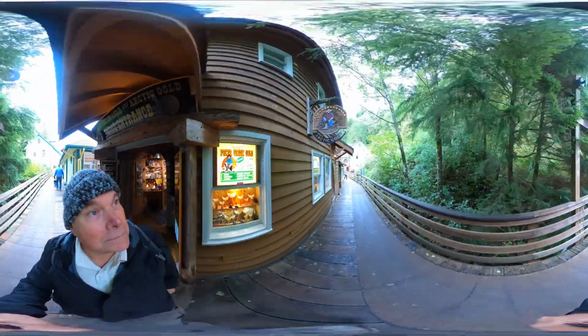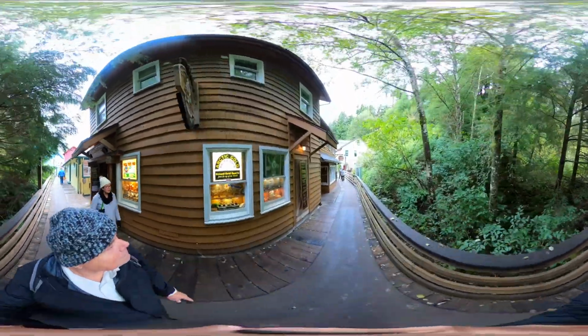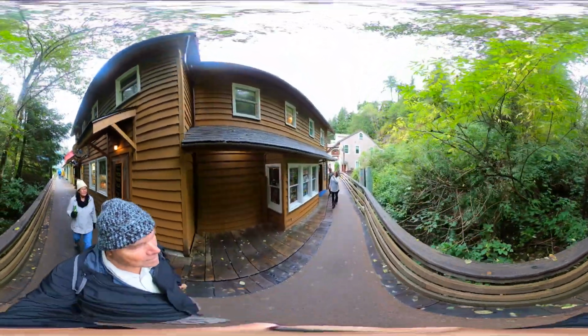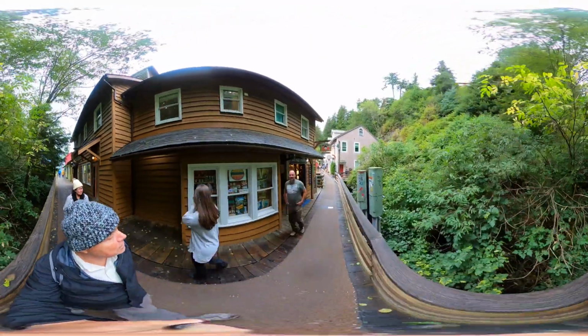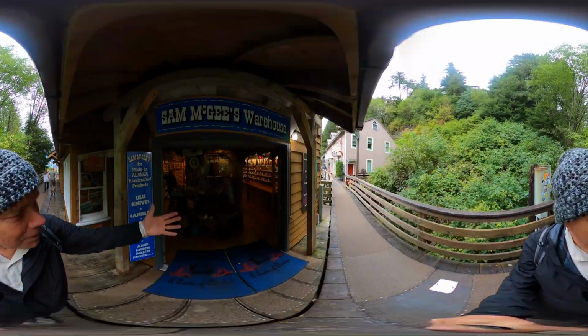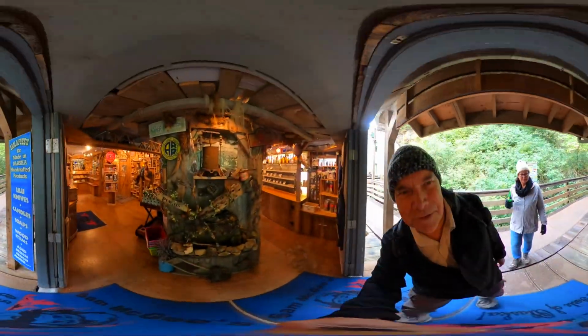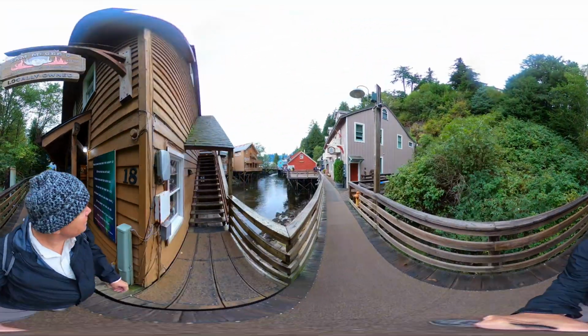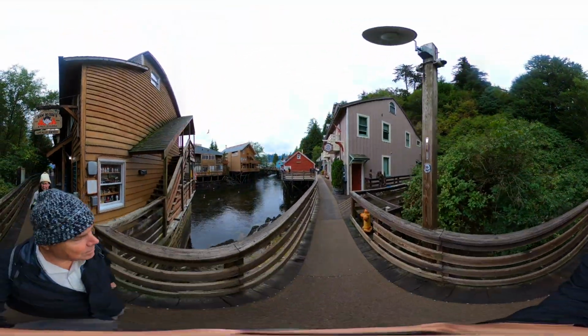Poker Creek Gold. Arctic Gold. Poker Creek Gold. Guess they can't make up their mind. Of course, maybe Poker Creek is in the Arctic. I don't know. Sam McGee's warehouse. They all have like a wall when you try to enter them. And they're playing the same song, so I wonder if that's the same place.